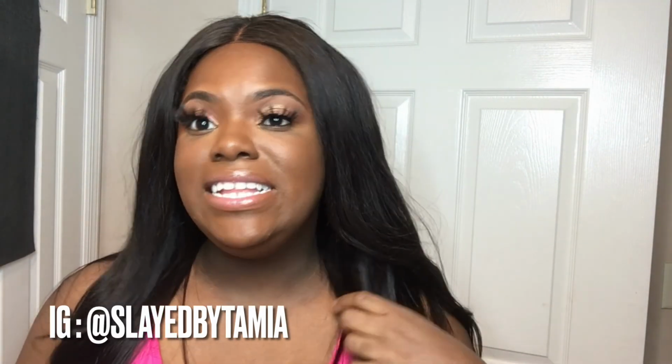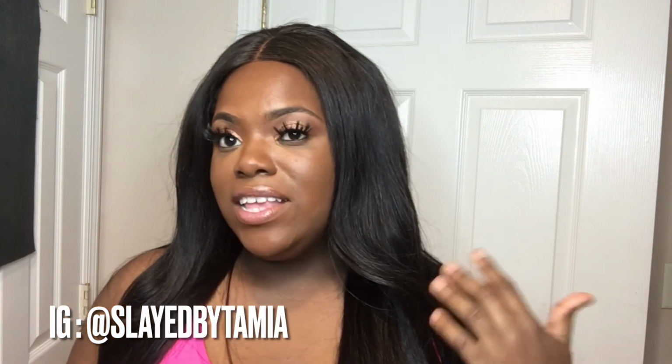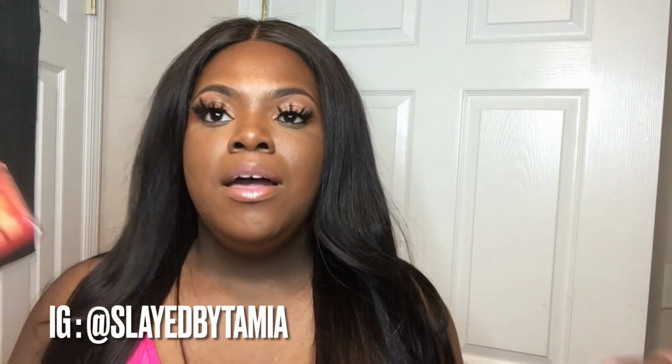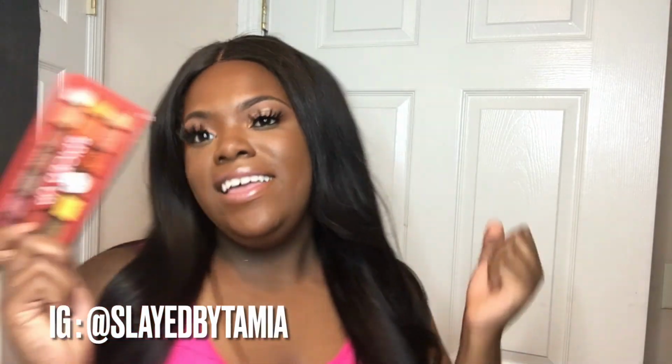So that's basically it for this eyeshadow look. I don't know if y'all can see it, so I'm gonna shoot it with my other side of my camera because I don't think it's really pulling the glitter like I really need it to, you know what I'm saying? So but yeah, here's the palette.